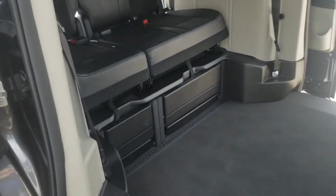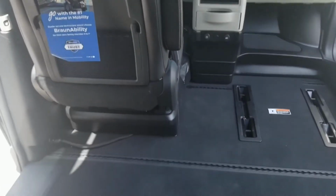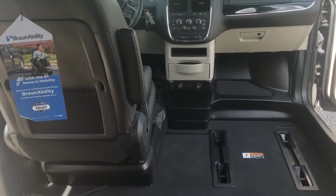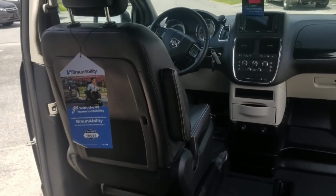It is a full conversion. That means you have maximum maneuverability upon entering the van. You also have the driver and the passenger seats that are removable, so the wheelchair occupant can either be a passenger or they can actually drive the van from their chair with the addition of hand controls.